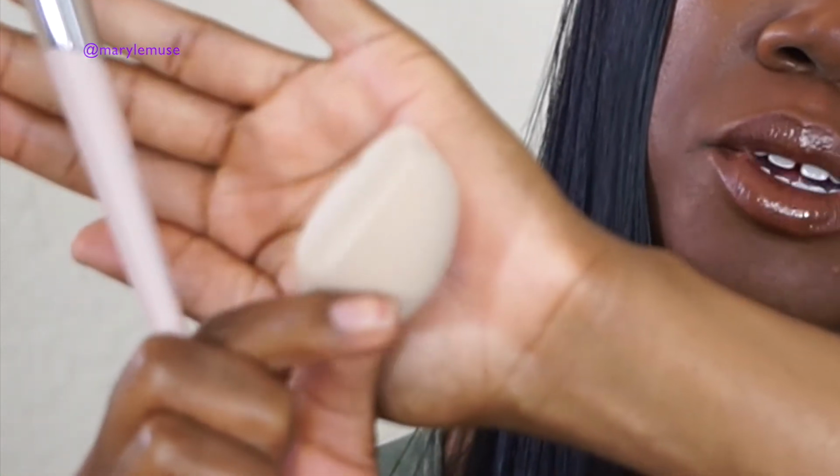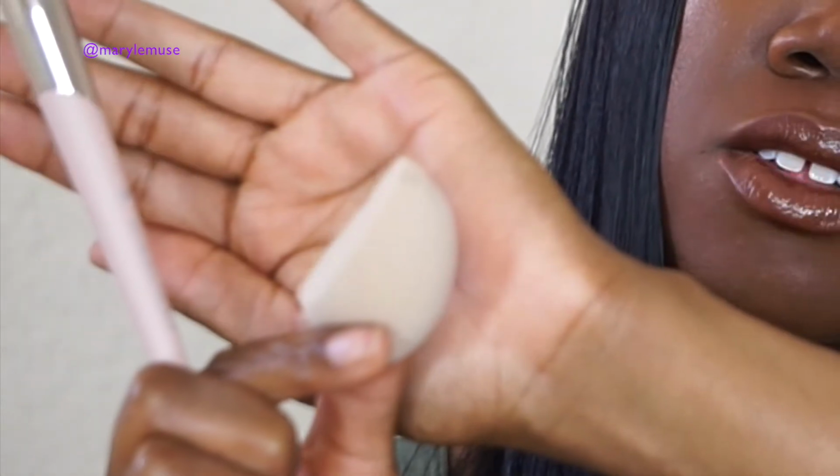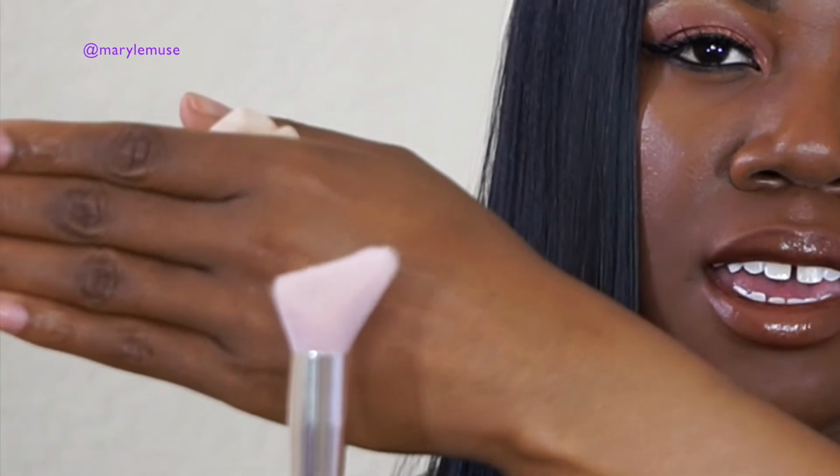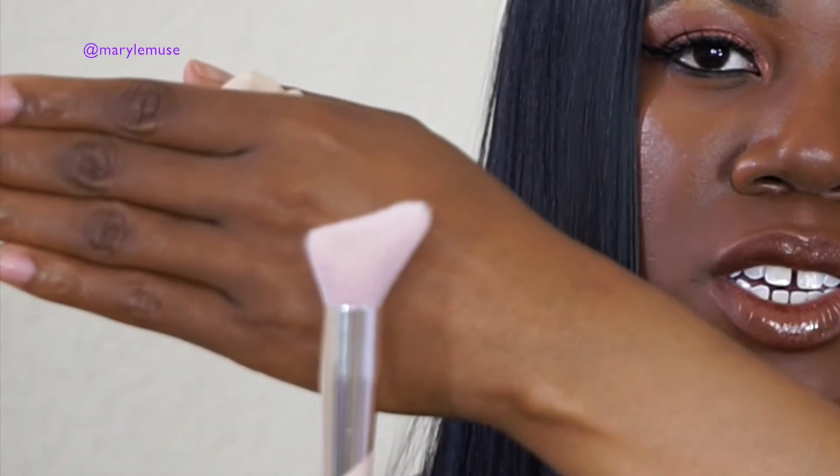Here it is. It pretty much looks just like a beauty blender, only it has a flat end. And then I also got the Cheek Hugging Highlight Brush. As you can see, it's angled so that it makes for a really nice cheek hugging highlight. Like, that's what it's called.